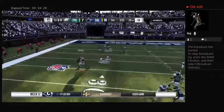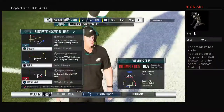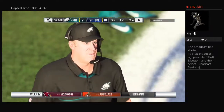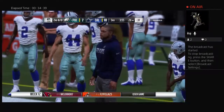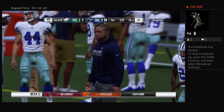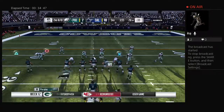Throwing, Mariota. He couldn't quite hold it. Got hit. Ball pops out, incomplete. We've seen good cover skills on display throughout this game, really from both teams. And there's another nice example there of them making it difficult to complete a pass. Once again, they'll come up on the 26-yard line, 2nd and 10.